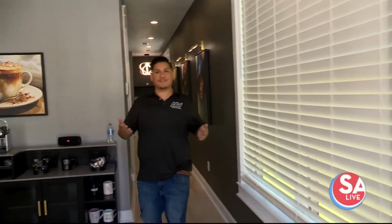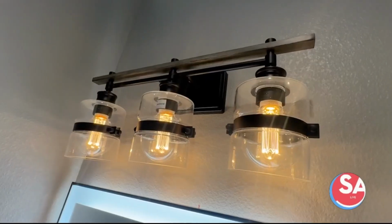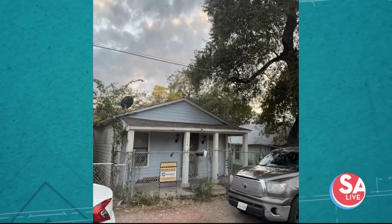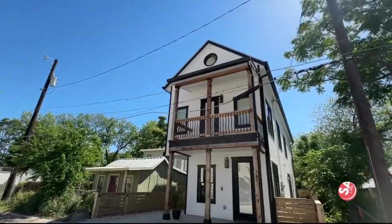Hey Jen, welcome to this new build downtown San Antonio. Wow, thank you. This is the ultimate happy space. I can already tell. It's beautiful. Tell me about where we are. We're downtown San Antonio at a new build. It was actually 700 square feet. We demolished the home and now it sits at 2,500 square feet. It sits at 3 stories high. 3 stories. Okay, so before this was just... It's actually gonna be an Airbnb.